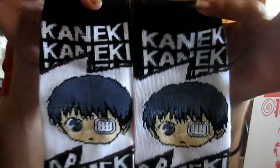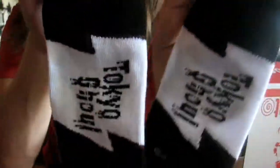We have Kaneki socks from Tokyo Ghoul. This is so cute. I love Tokyo Ghoul, but I still need to watch the second season. I have it at Walmart, I just haven't bought it yet. These are so cute. Just look how cute he is. I love Tokyo Ghoul. I love the ending to season one. I have the DVD, and I need to buy season two so I can watch it. I just haven't done it yet for some reason. I love the whitish, blondish hair he has in season two. So I'm excited for that.